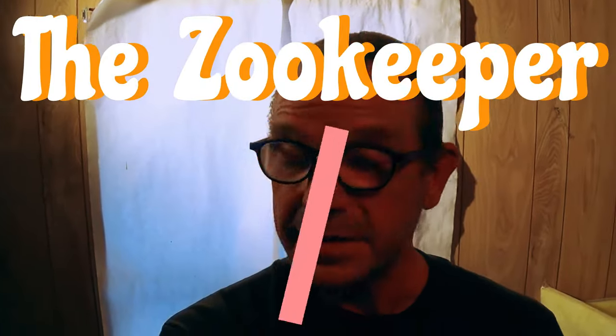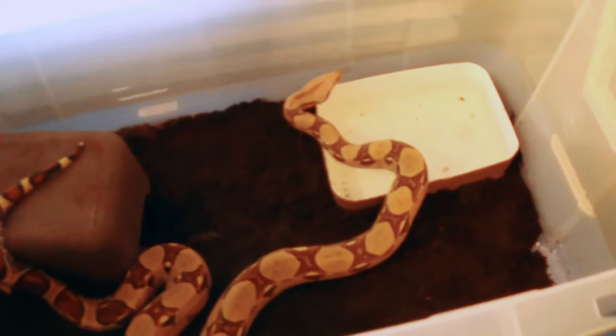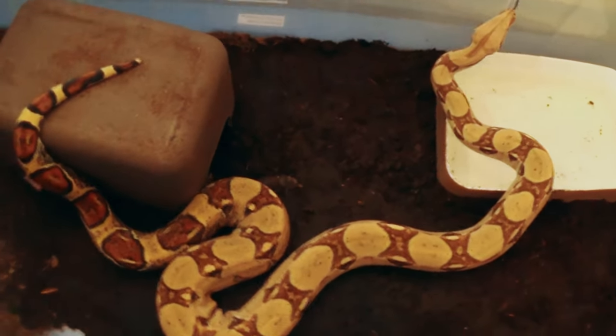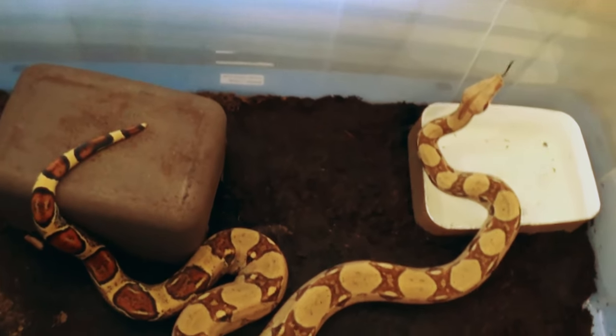Welcome back. This is time for us to feed a boa constrictor, Columbian boa. Her name is Beatrice. She is about a year and a half old. So let's get into feeding. There is one of the most beautiful boa constrictors you'll ever see, right there. That is Beatrice. Beatrice the Columbian boa.